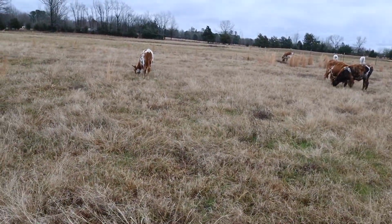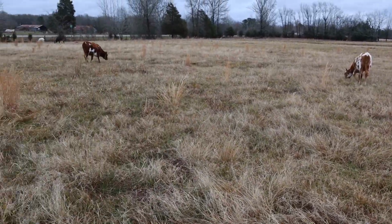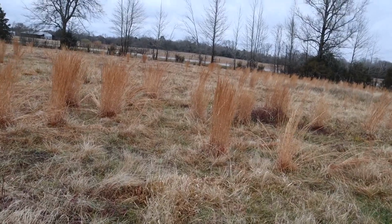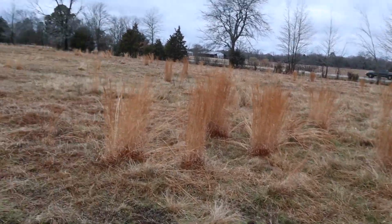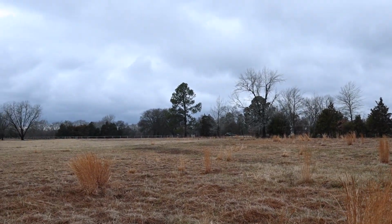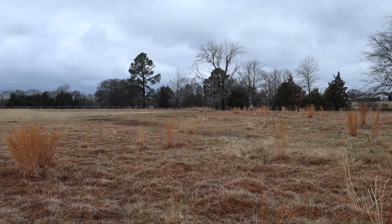I mean, a lot of the bahia is gone. It was gone months ago. There's some Bermuda in here, look right over there, but not too terribly much. And then we come over here, and this is what this side of the farm kind of looked like. I left it over there when I was mowing, just to do a comparison of the grasses.